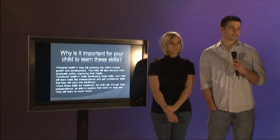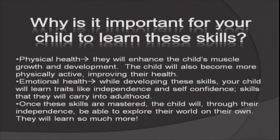Why is it important for these skills to be learned? Mainly for physical health. They will enhance the child's muscle growth and development. The child will also become more physically active, improving their health. Emotionally healthy also. While developing these skills, your child will learn traits like independence and self-confidence, skills that they will carry on into adulthood. Once these skills have been mastered, the child will, through their independence, be able to explore their world on their own. They will learn so much more.